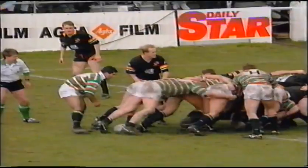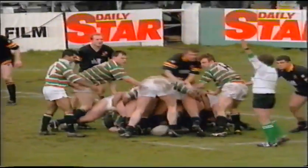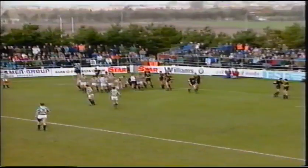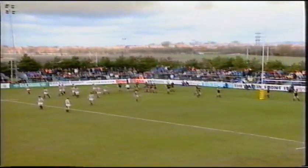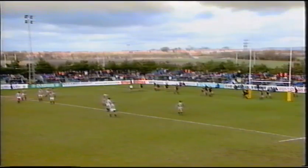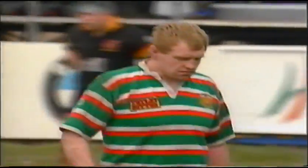And things are happening on this side of the scrimmage as Richards controls it from the back, and it was perhaps inevitable the penalty would be given against the defending side with the front row going down, and Richards decides that his side shall have a penalty. Big man's going to have to play a big part in this second half, controlling matters.